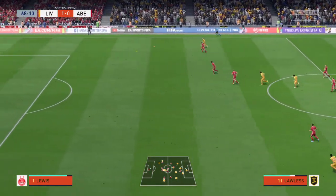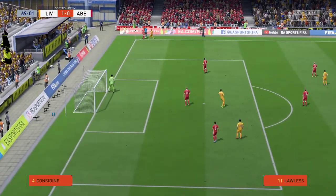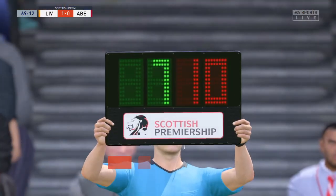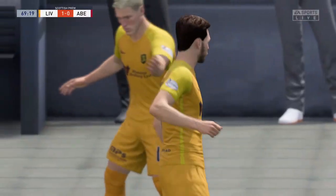Oh, that's a good ball. Lawless in pursuit, and he's going to beat his man. Considine haven't got the legs of Lawless, but the cross is blocked by Considine. He was close enough to get the block in. So Livingston substitution now. And it's Jacobs on for Sibold.